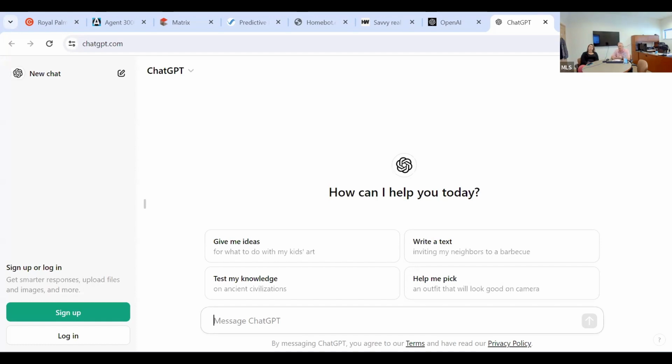Now, we're not signed in. We're not signed up on this. So this is the open ChatGPT that everybody's got free access to. The difference is when you sign up for an account, it'll actually save what you put in here. If you don't sign up for an account, it does not save your messages. And then you can also upgrade to go to 4.0, which is out now.